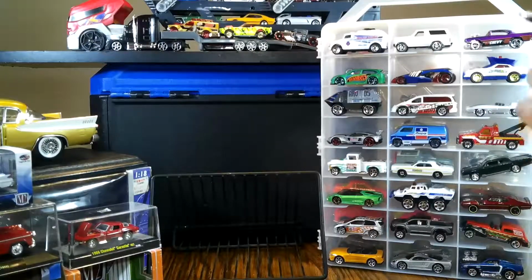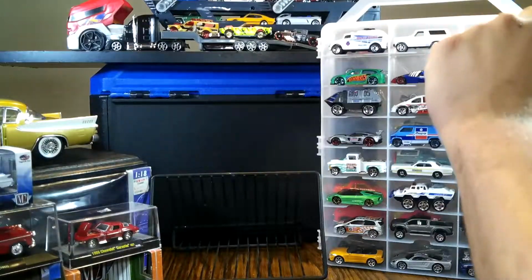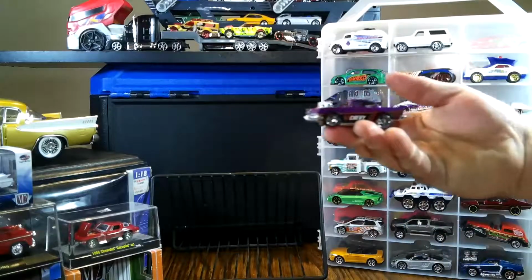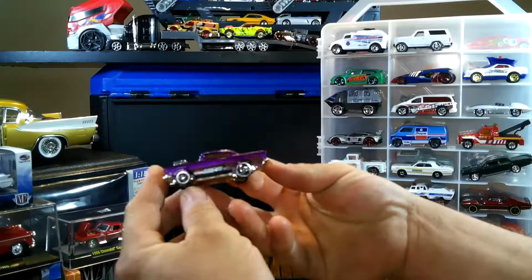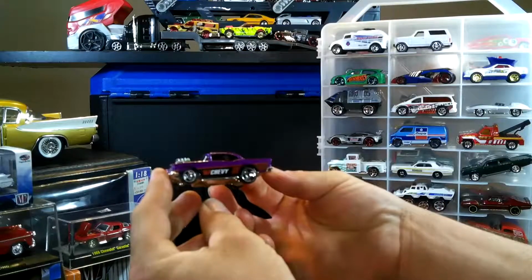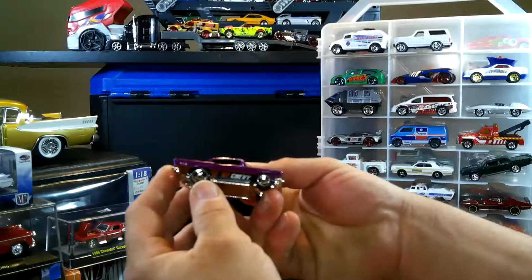Okay, if you look at the top right, we have a purple one. Dad, let me just take this one out right here. This is very special. This is from Hot Wheels, a 57 Chevy, 1976 Mattel Incorporated. Look at this diecast. Ooh, that is hot right there. Hot and legendary.